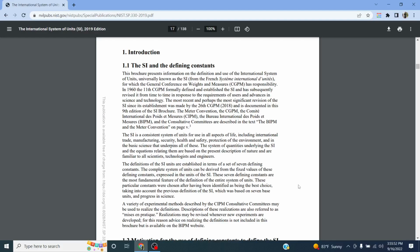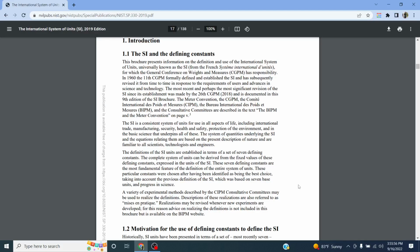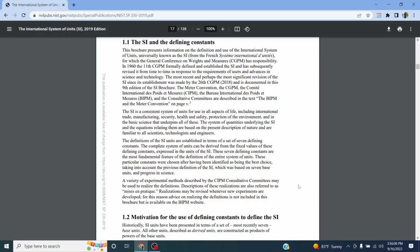The definitions of the SI units are established in terms of a set of 7 defining constants. A complete set of units can be derived from the fixed values of these defining constants expressed in the units of the SI. These 7 defining constants are the most fundamental feature of the definition of the entire system of units. These particular constants were chosen after having been identified as being the best choice, taking into account the previous definition of the SI, which was based on 7 base units, and progress in science.